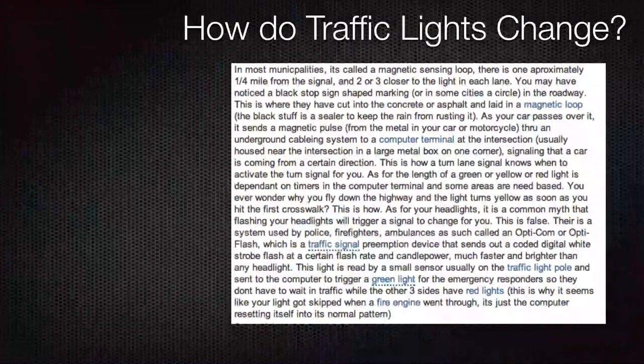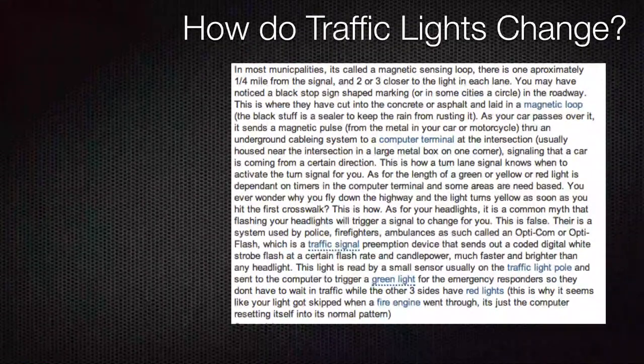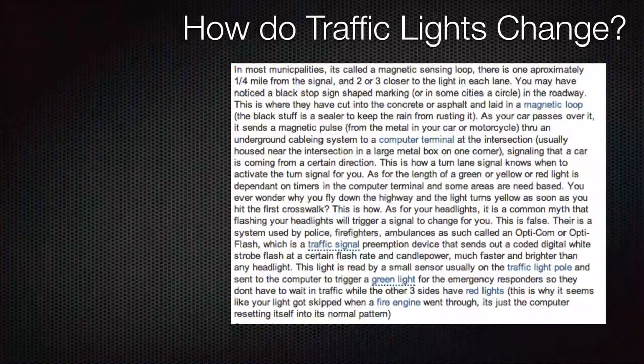What I want you to write down, and here's the bottom line, the true essence of this whole paragraph: traffic lights change according to traffic flow. The lights have sensors under the pavement that can sense when there are vehicles going through the intersection. When not enough cars are going through, if someone's waiting left or right, it's going to switch over to the other two sides, left and right.